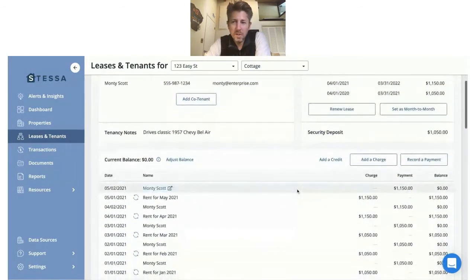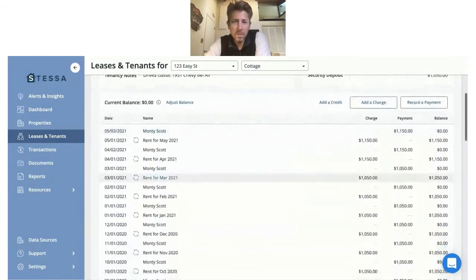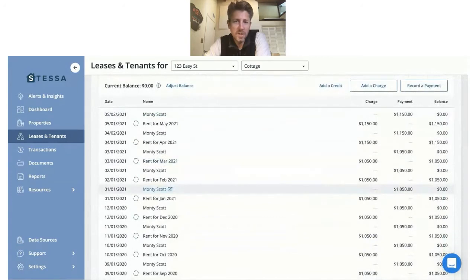The tenant ledger is down here at the bottom of the leases and tenants page for each tenant. This ties into your transactions page. As we'll see in a moment on transactions, once you've got your data coming in, that'll log your rents. That income can be tied to a specific unit or a specific tenant, and that then flows into this transaction ledger here. Anything with this icon is an automatically generated charge.